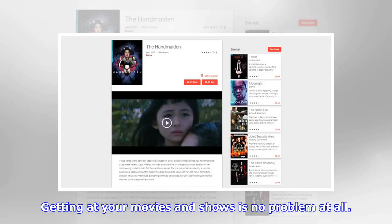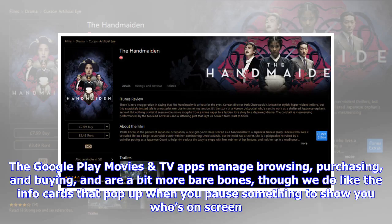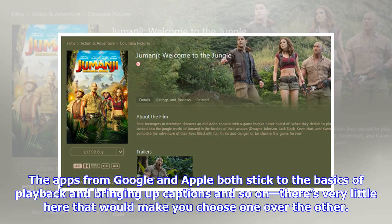Getting at your movies and shows is no problem at all. The Google Play Movies. The apps from Google and Apple both stick to the basics of playback and bringing up captions and so on. There's very little here that would make you choose one over the other.